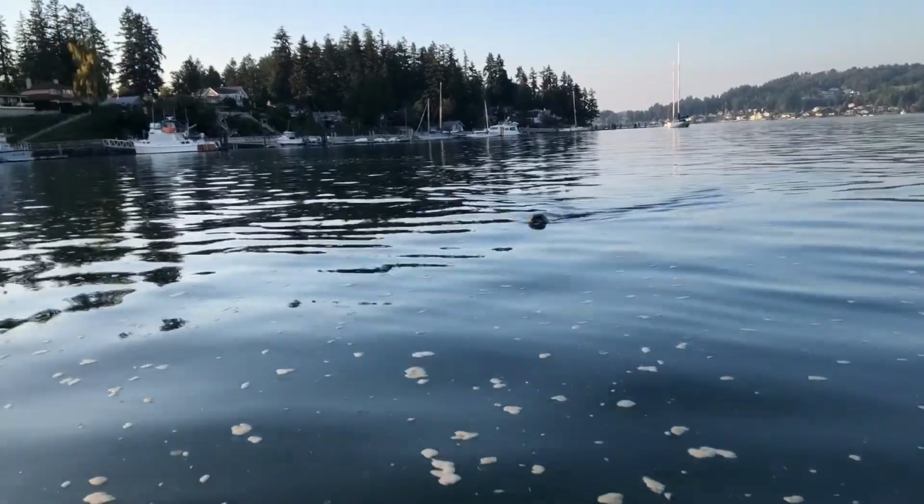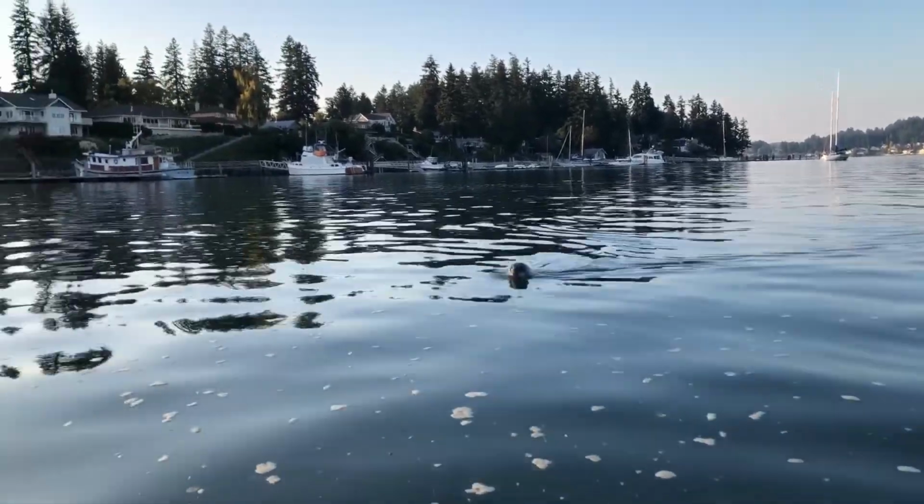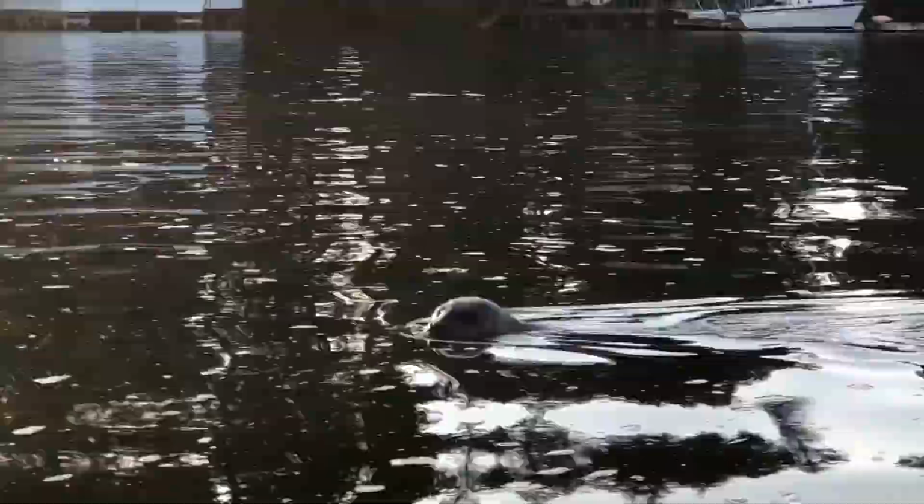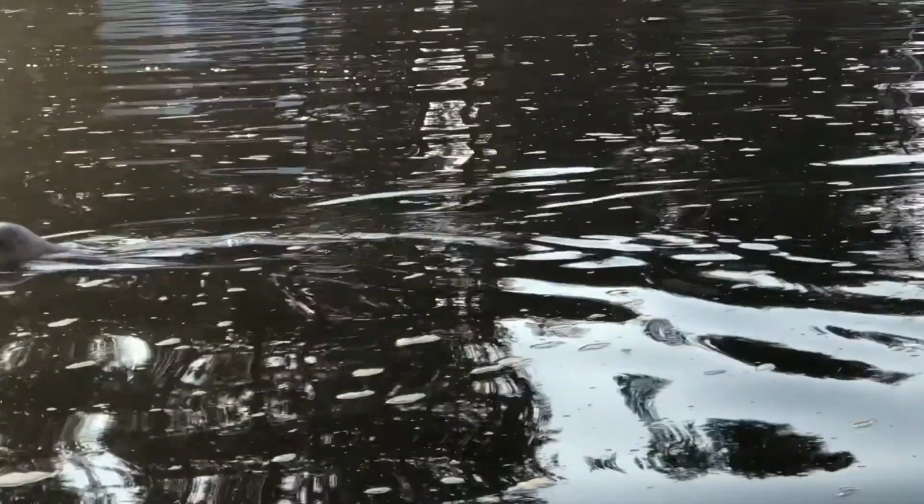There's a seal coming up to me. Oh my goodness, it is close. Oh, how majestic. Oh my God. Oh, he's coming back. I hope he doesn't attack me. Okay, I gotta go.